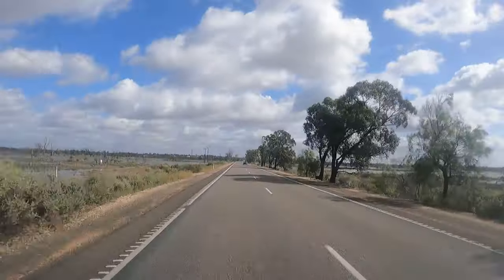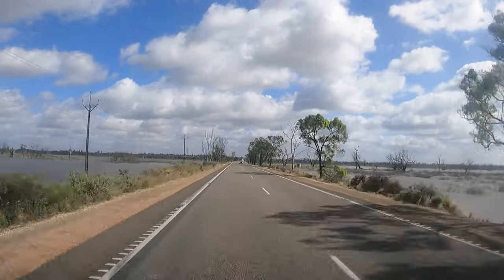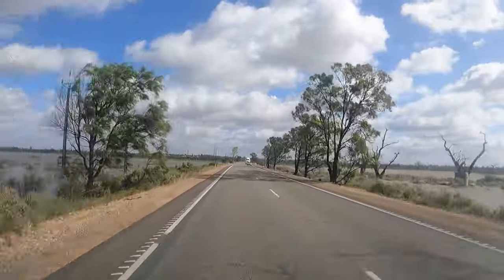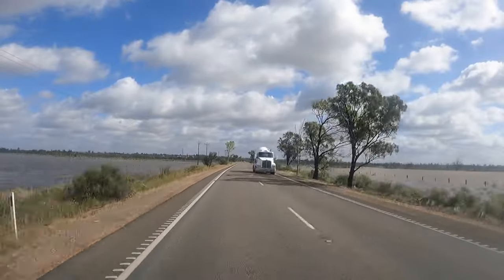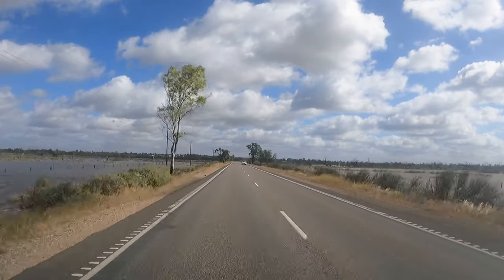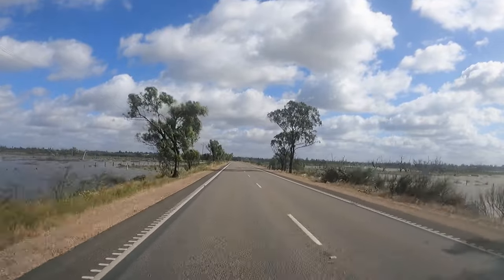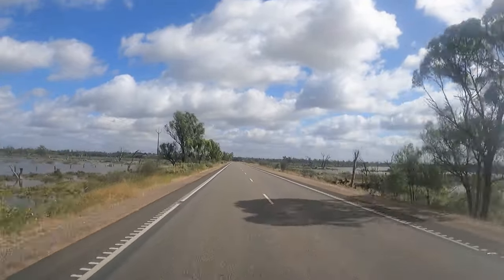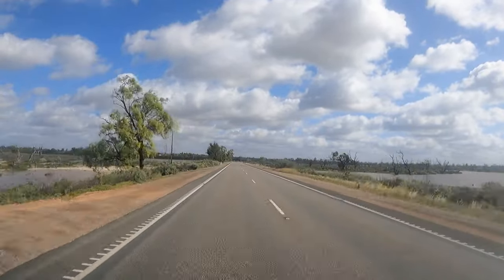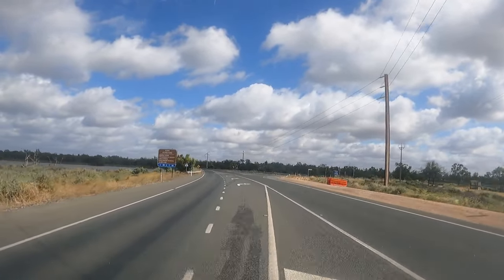Could be way off, but this road has to get flooded out. Those backwaters there to the left and right, looks like the water's only down about 1 metre from the top of the road, and I think it's still got to rise a couple of metres. So I'm guessing if this floods out, you've got to drive around to Paringa Bridge. So straight ahead is the bridge into Berry.